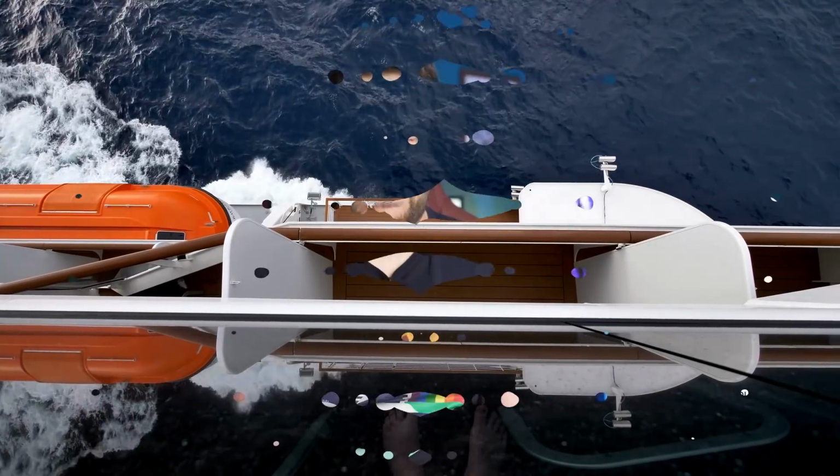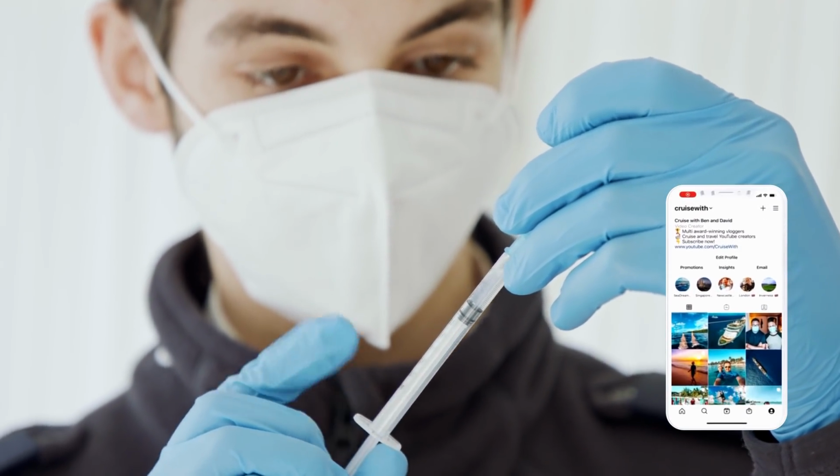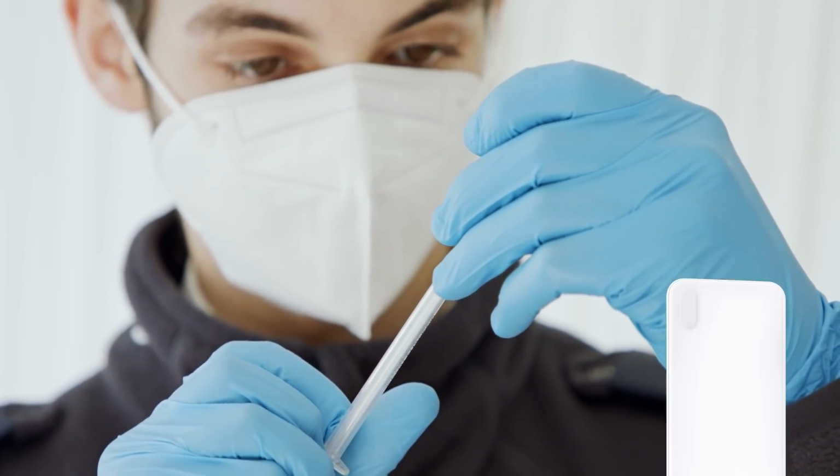So it's very clear from these new guidelines that the CDC's real aim is to have vaccinated cruisers only. And we have no problem with this, but why not just go ahead and say that and make it a thing instead of creating all of these ridiculously impossible guidelines?